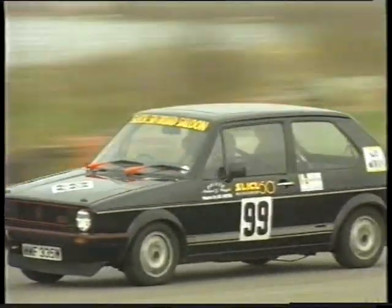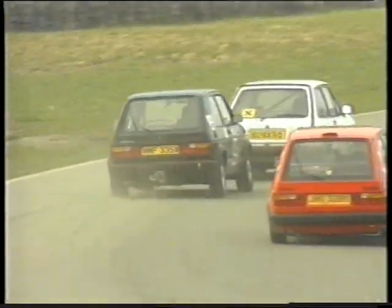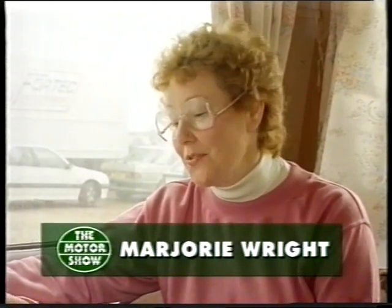Michael in car 99 usually performs well, but wasn't as quick in practice as his wife and team manager Marjorie had expected. Marjorie, I noticed you were giving Michael a bit of a ticking off after that practice session. Indeed. Oh yes, he didn't do as well as he did on the test day. So, yes, he has to be told. What sort of times were you expecting from him? Well, the test day, it was a tremendous amount better than the ones we've got listed here at the moment. So on those times he'd have been at the top of the list, would he? He would. Yes, certainly, so it's quite frustrating.